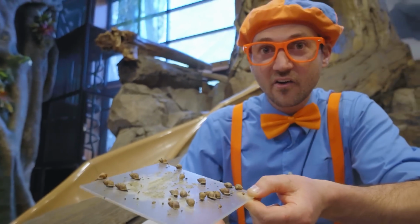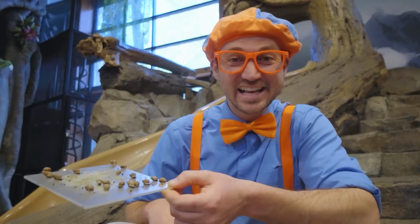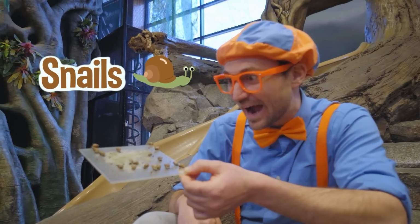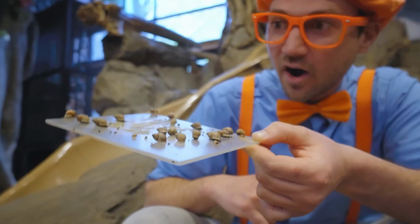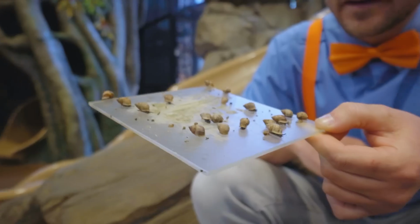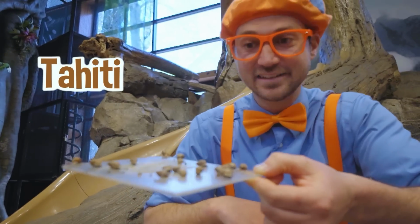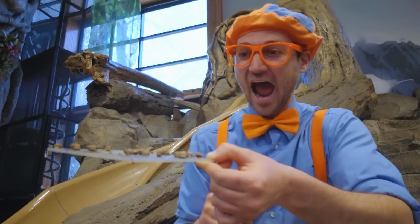Wow, check it out. I have some crustaceans on this piece of plexiglass. Yeah, these are Partula snails. Wow, they are so cute. Do you see how they have little hard shells? Yeah, that helps protect them. Wow, they're from the location of Tahiti. Wow, I love Tahiti. It's so sunny and beautiful there.